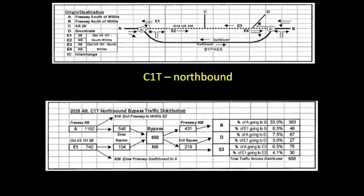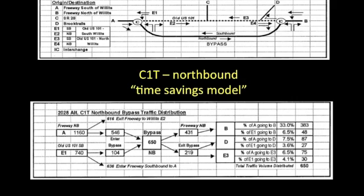Also, the letter we received only included an analysis for the northbound lane, not the southbound lane, although we could probably assume that the numbers would be similar. In the letter, Caltrans explained that this was a time savings model. In other words, if a traveler had the option of going through town or taking the bypass, they would opt for the route that would save them the most time, even though it might be a longer distance. While this may or may not be true, we think this is actually a reasonable and objective assumption, and we've used the same assumption in our analysis.